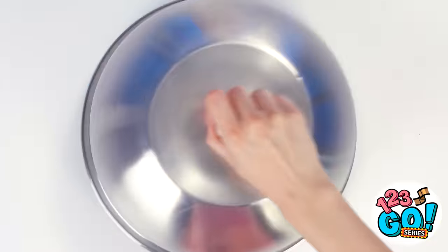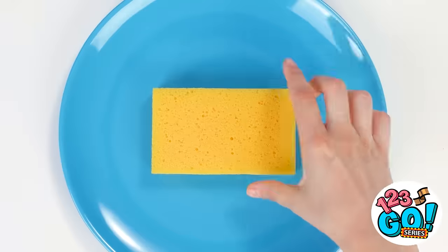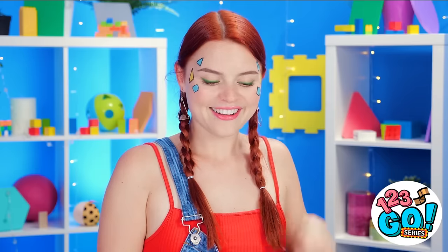I think it's my turn to go first. What? It's a rectangular sponge. Is that something I can eat? Let me get a closer look. Well, might as well give it a try. Gross! It's definitely not food! That's a definite bummer. Maybe I'll have better luck.